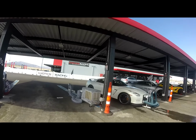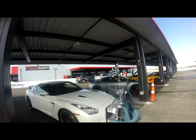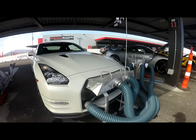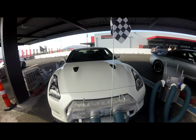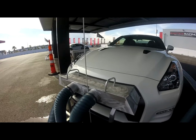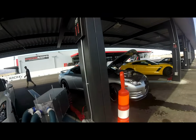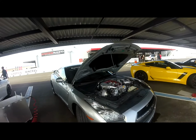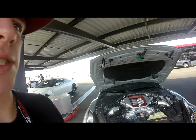So as you guys can see, it's really hot out here, so they have these special cooling ducts that cool the cars down, and they spray water up in the radiators to cool the cars down faster. It looks like this one is made just for the GTR because it's specially fitted for the grill, and these cars get super hot. You can just feel it sticking your hand over here. You can feel these things are ridiculously hot.